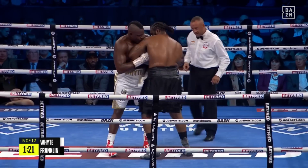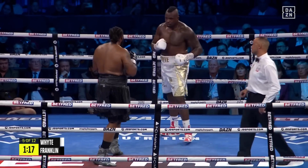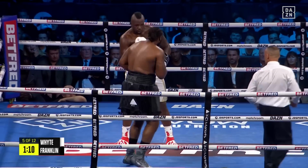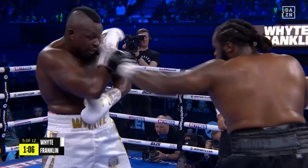Again, Whyte takes them unmoved in the centre of the ring. Yeah, holding his feet a bit more, trying to push Dillian Whyte back now, and that will certainly use up a lot of energy. Changing the angles with the shots, Dillian Whyte there. Uppercuts followed by the hooks to the body.